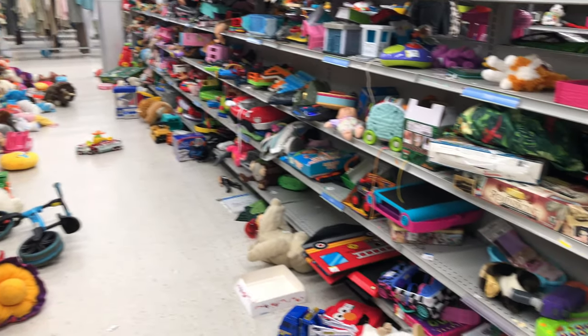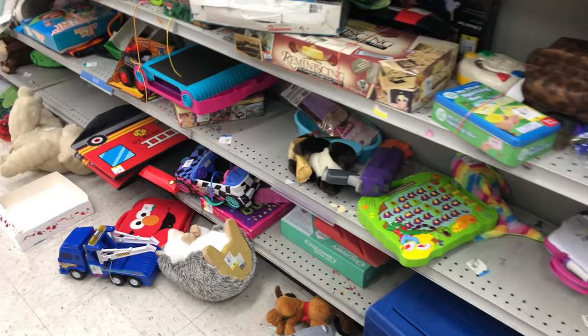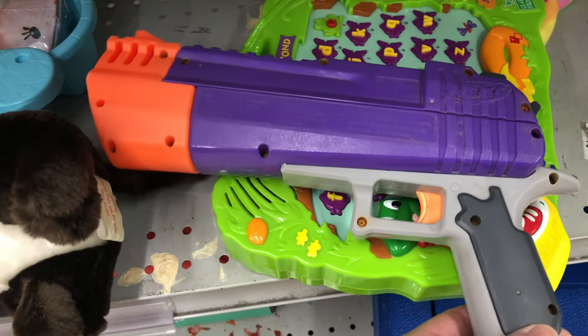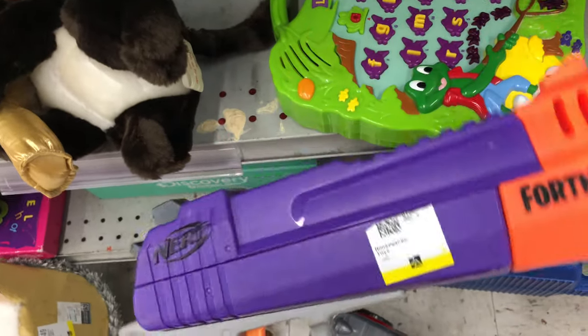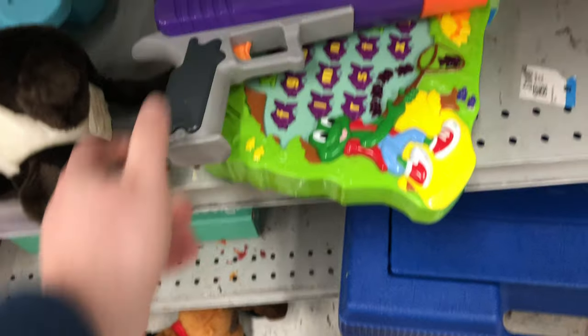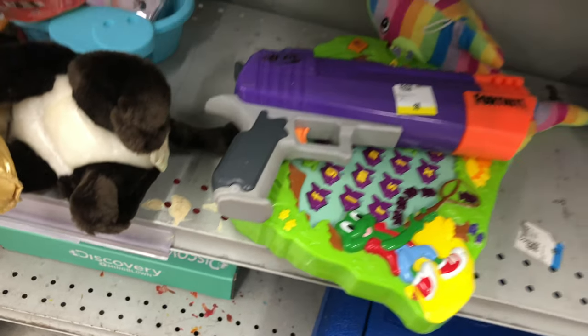Moving on to the next aisle, and we got a ton of stuff to dig through. Let's see what we can find. Starting out with a Fortnite hand cannon. This thing looks like it's been out in the rain or something. The screws are all rusty. And what? No price? Are you kidding me? All right, well, it wasn't in the best shape anyway, so yeah, it's okay putting that back.